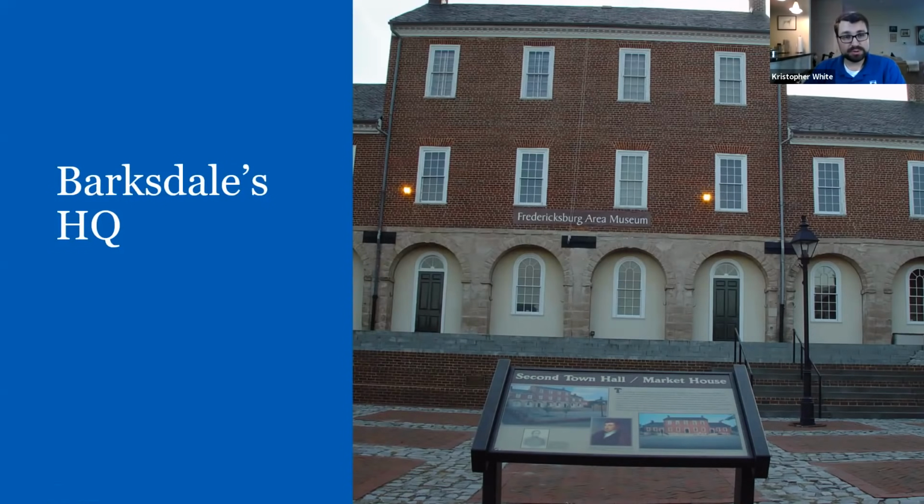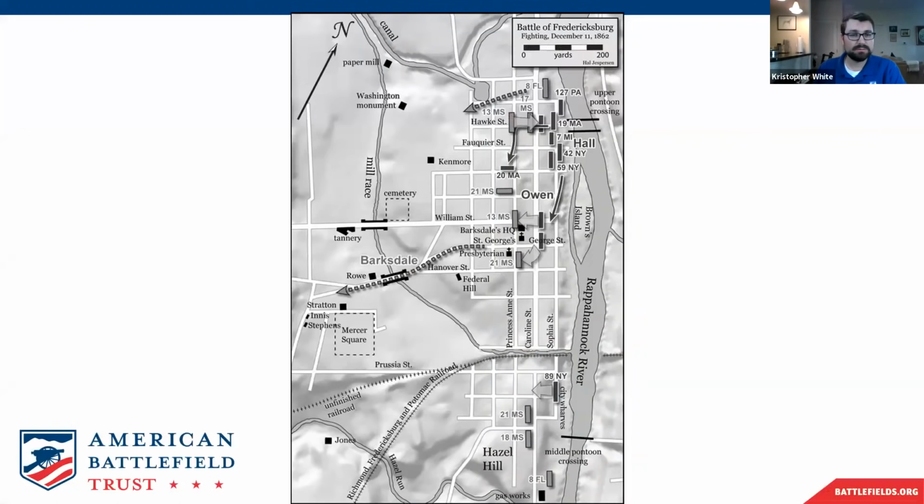And I should mention, Fredericksburg is not named after Frederick the Great, like a lot of people think. It's actually named after the son of King George II, Prince Frederick. And the House of Hanover, which King George is part of, is where we get Hanover Street from. Sophia Street, Charlotte Street, George Street, Frederick Street, they'll be named after the princes, the princesses, and the king himself, named after King George II's family.